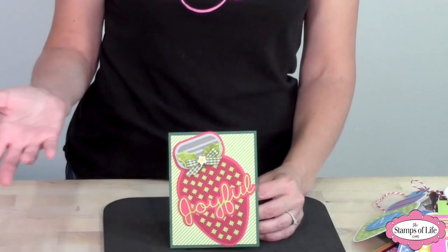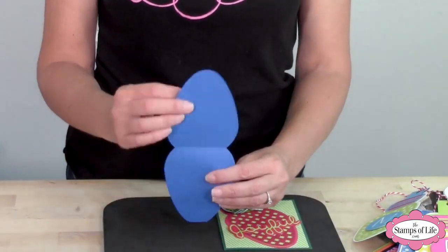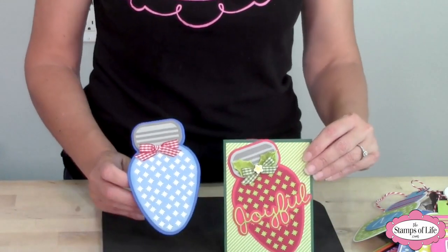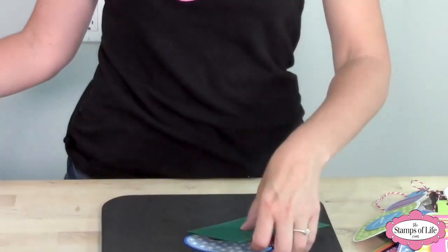So you don't have to make it a folded card. So here's an example of it as a folded card where it fits in a standard A2 size envelope. But you know what? There's so many other uses for it. You can make a banner, you can make a treat box, you can just put it on top of a card. Oh gosh, look how cute this is.